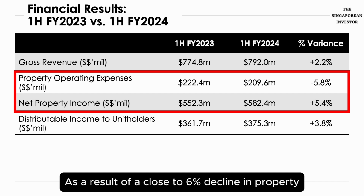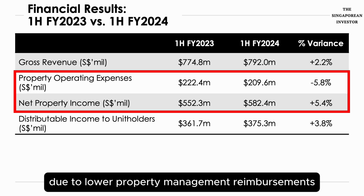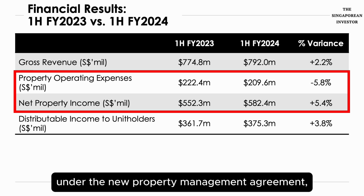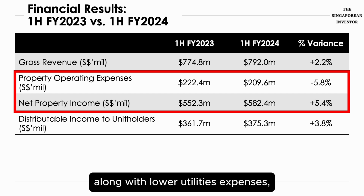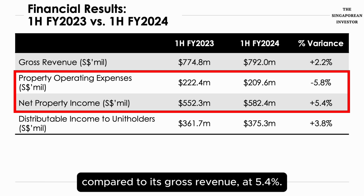As a result of a close to 6% decline in property operating expenses due to lower property management reimbursements under the new property management agreement, along with lower utilities expenses, net property income saw a higher percentage climb compared to its gross revenue at 5.4%.